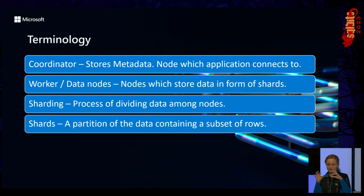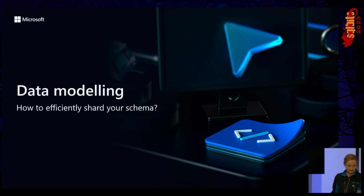So it's something similar to partitioning, because in Postgres partitions are also separate tables. But the difference between partitioning and shards is that with partitioning, you've got everything on one node, and here you spread those shards across multiple worker or data nodes. Okay, so this is what we call shards.